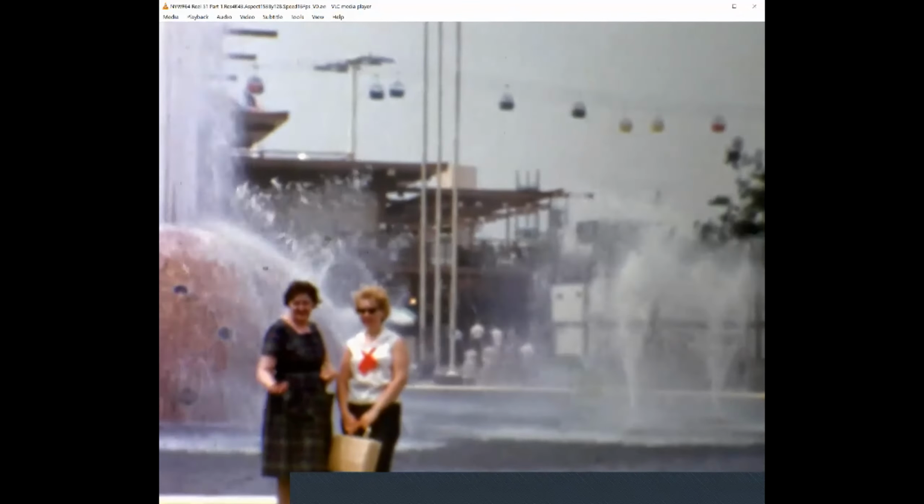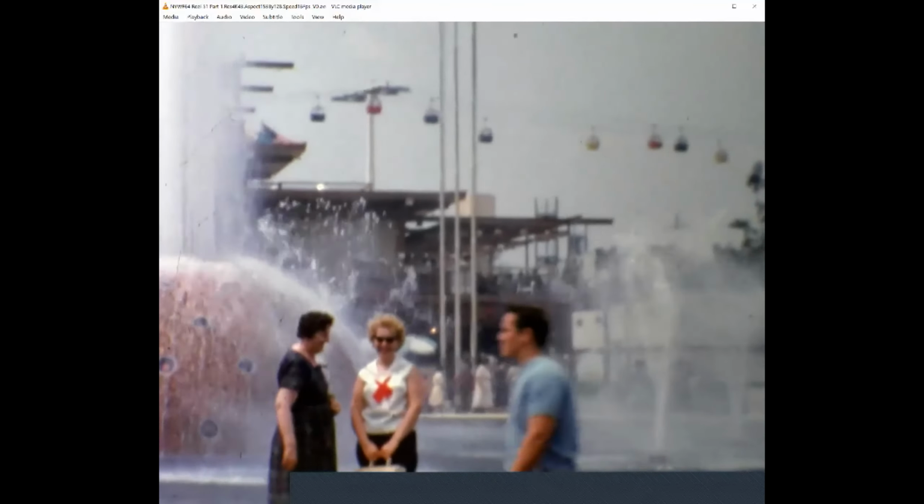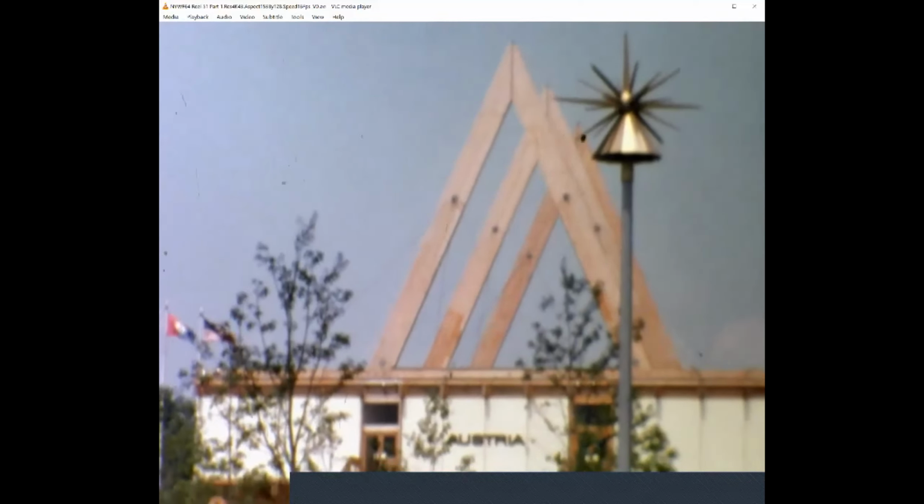The solar fountain. I always liked the solar fountain because it reminded me of the covers of fantasy and science fiction books. Oh, I guess yeah, probably the angle they were going for.